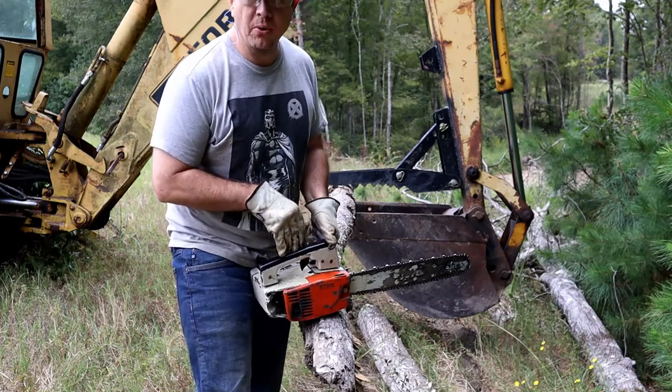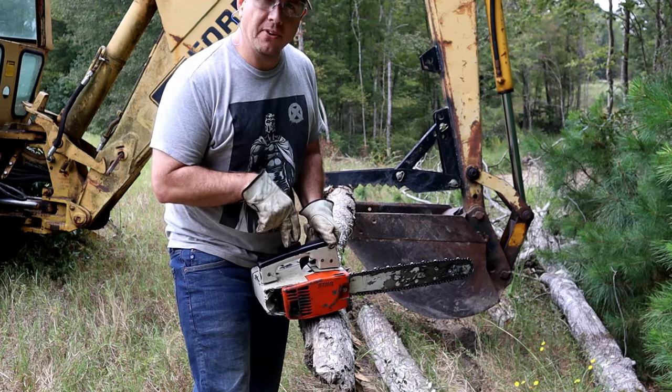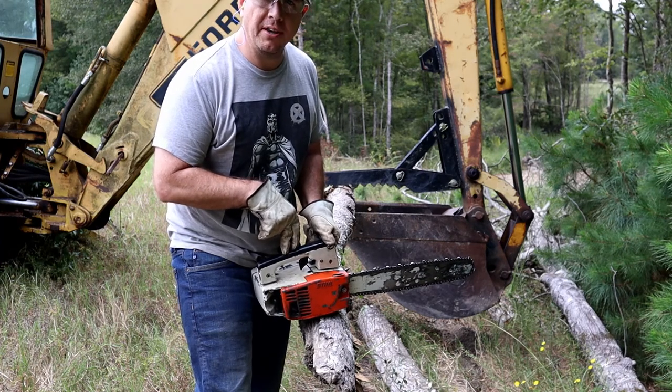We'll go ahead and use the 020. One pro tip for this saw, the fuel line is actually a consumable part on it.